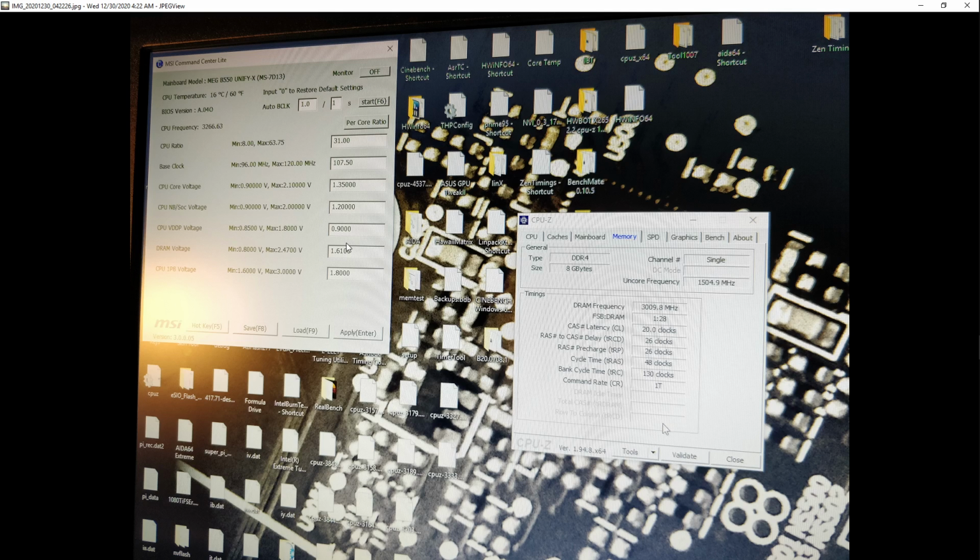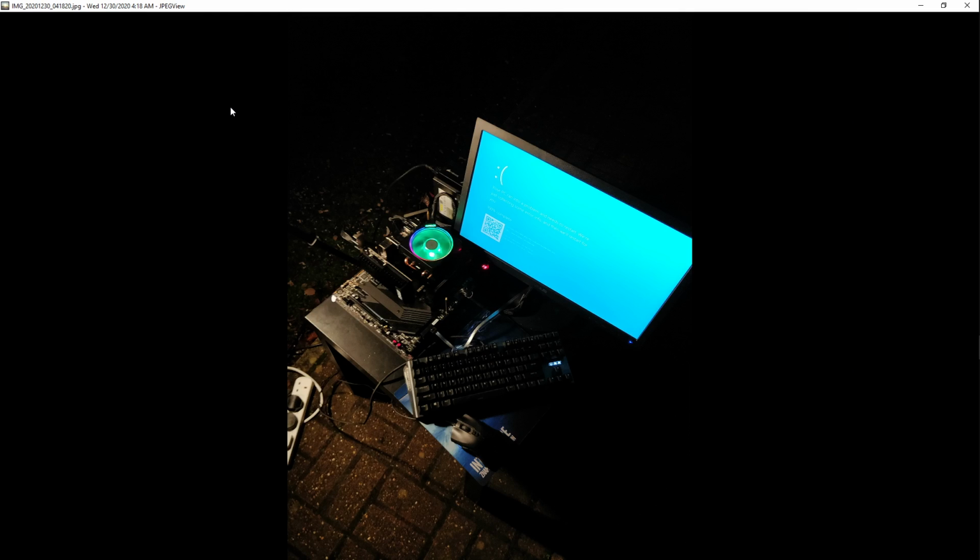Anyway, here we are in the system. I didn't think this actually managed to save, but it did. As you can see, I have the validation on HWBot. I didn't think this would validate, because of the problem I was running into. And you can see CPU temperature at 16 degrees. I was considering bringing a thermometer with me, but look at that desk. There's no space. I didn't want to haul any more stuff than was absolutely necessary.